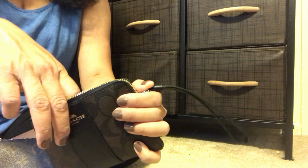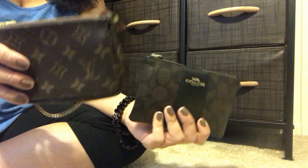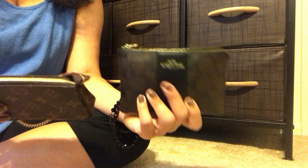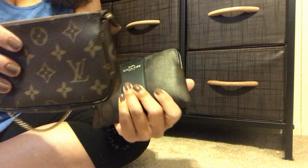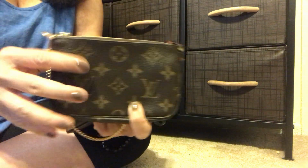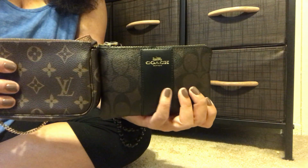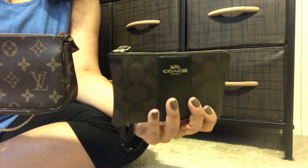And so, if I want to downsize to a smaller bag, sometimes I'll use this and sometimes I'll use this, depending on the bag and my mood. But this is a great alternative to the mini pochette. I also know that Coach has a couple of other really mini bags that have chains like this that are more similar to the mini pochette, but they are bigger. I did research them, and I just didn't want the size to be any bigger than the mini pochette for the alternative. So that's why I got this item.